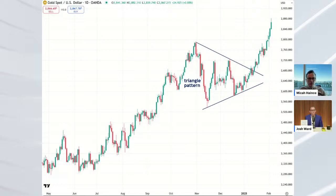So this is just a short-term chart of gold. We do know that lots of analysts are calling for much higher prices this year over the next 12 months, some as high as 4,000. Most are kind of ranging between the 3,400 to 3,500. But yeah, gold is just doing its job. It's hedging against inflation, hedging against uncertainty.